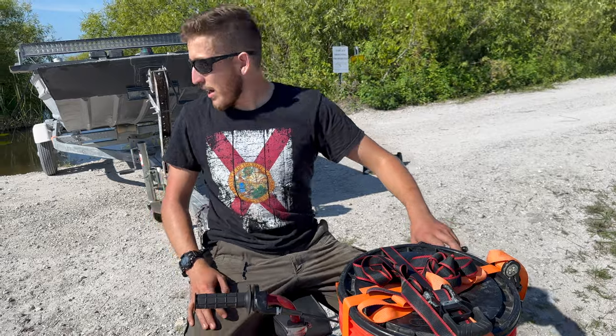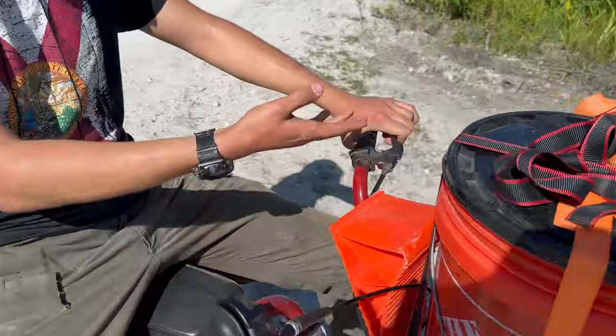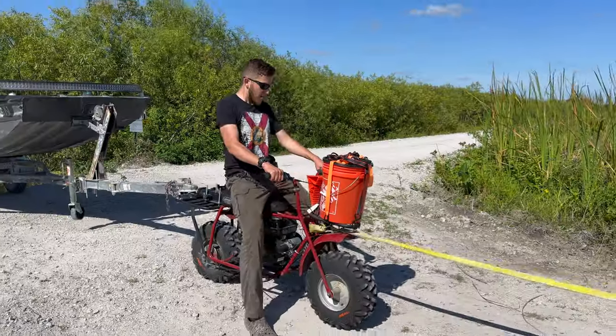So we're just gonna back this up. Got it hooked up to there. Got my parking brake right here. Obviously my left brake isn't gonna be enough, so I'm gonna be revving it as well.